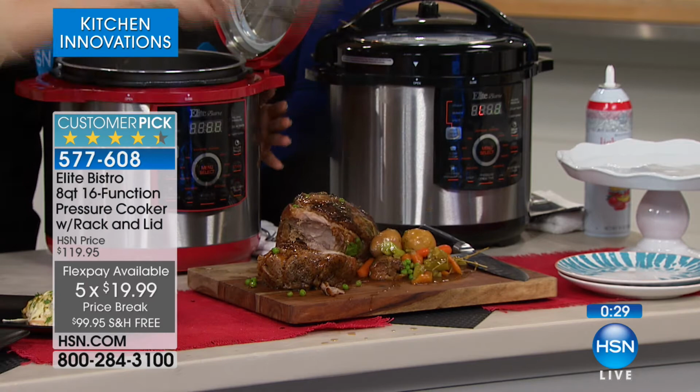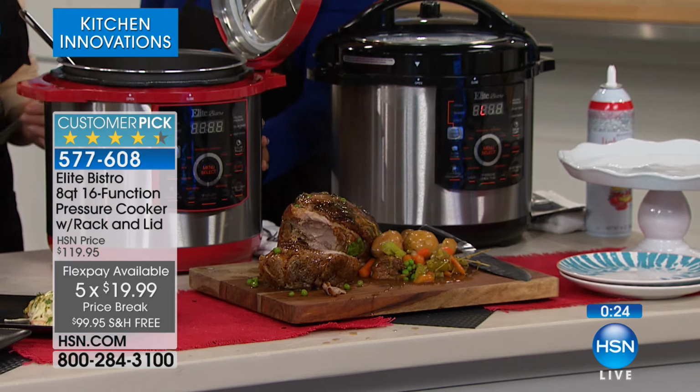Because you can cook once and then have leftovers. Freeze it. Cook once and eat two and three times. Yeah, you could freeze it. Believe me, most people will end up upgrading to the 8-quart as well.